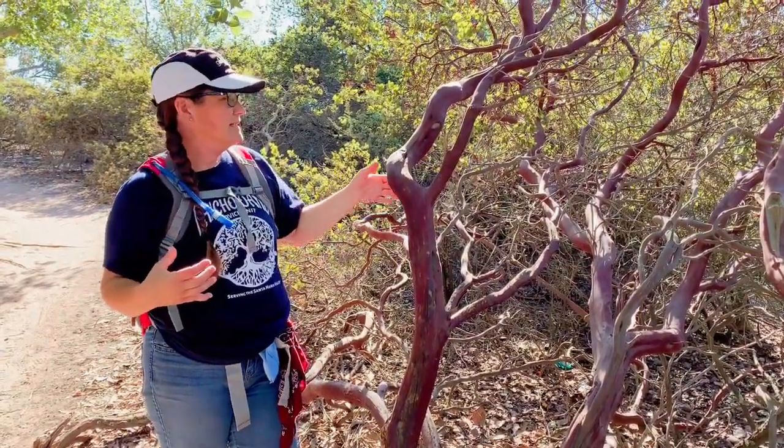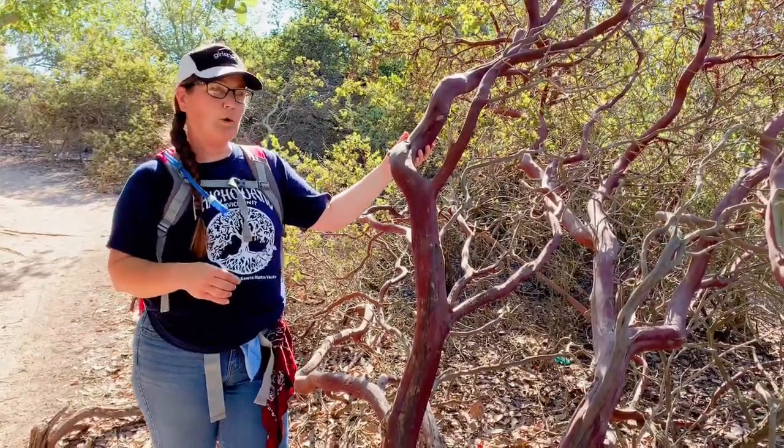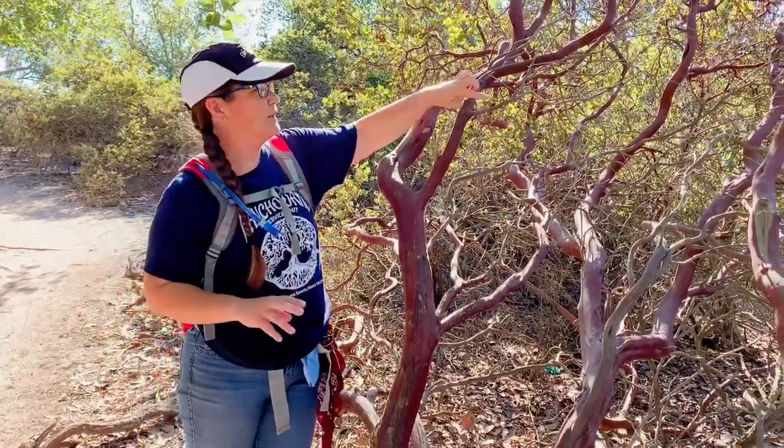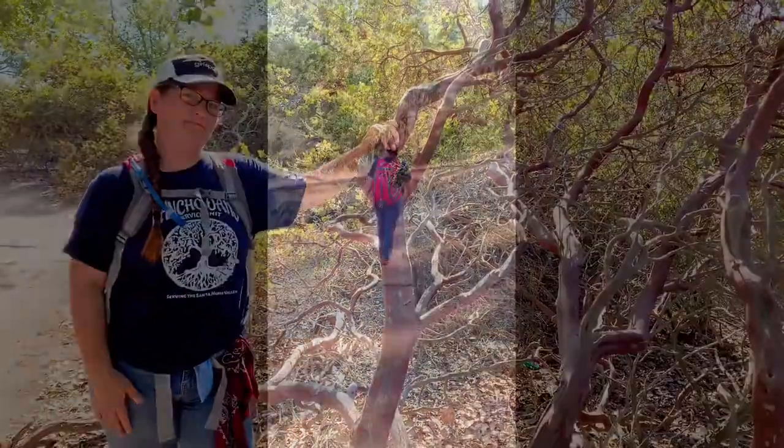So they are beautiful, and you may want to take some home for decor because you notice the twigs get very curly. However, it is illegal to cut these down.